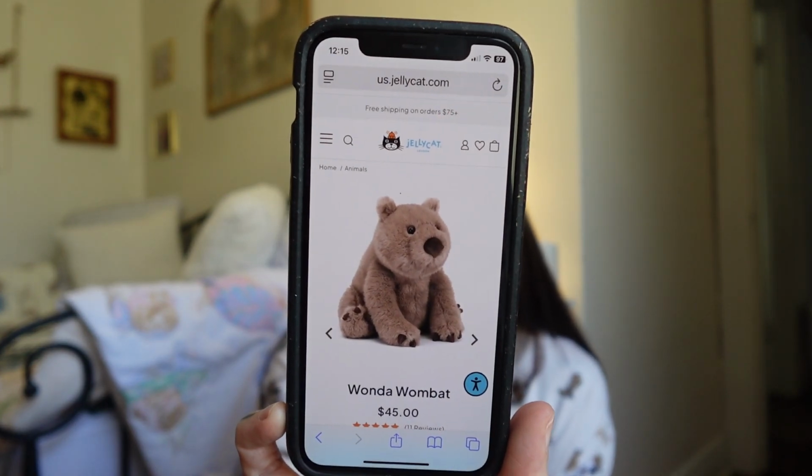Now, the one that I ordered, which I don't think I've ever ordered a jellycat online. My partner will for me for gifts, but I usually just find them in the wild. I ordered Wanda Wombat. I cannot wait. She's in Ohio right now. Please release her to us in Canada. She should be here maybe this week. Very excited. Now, I have a very niche name for her that I've already picked.